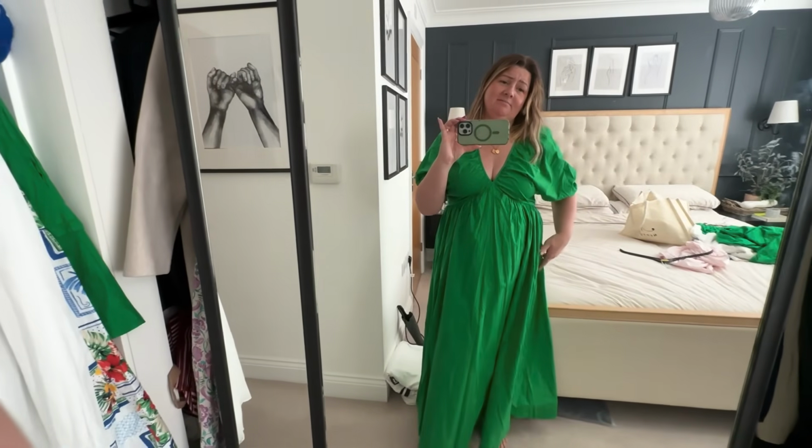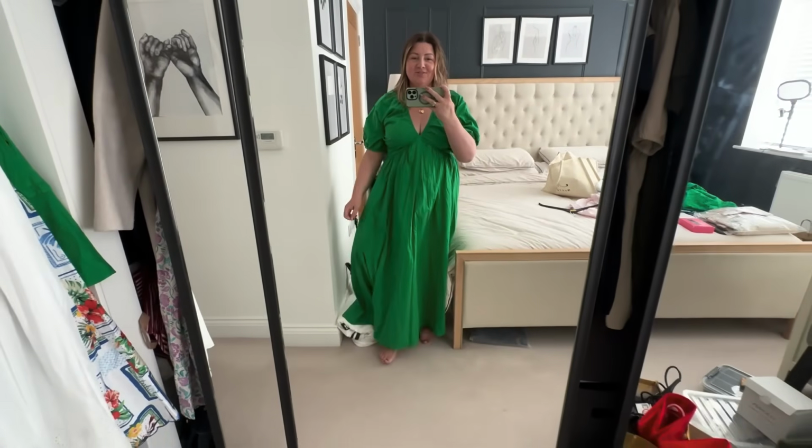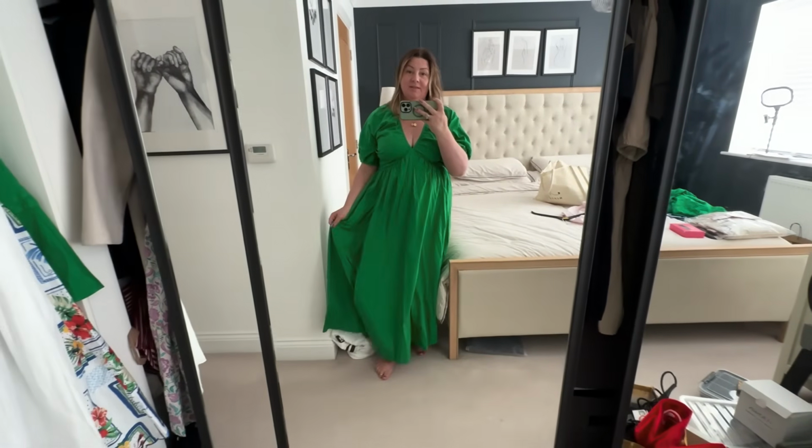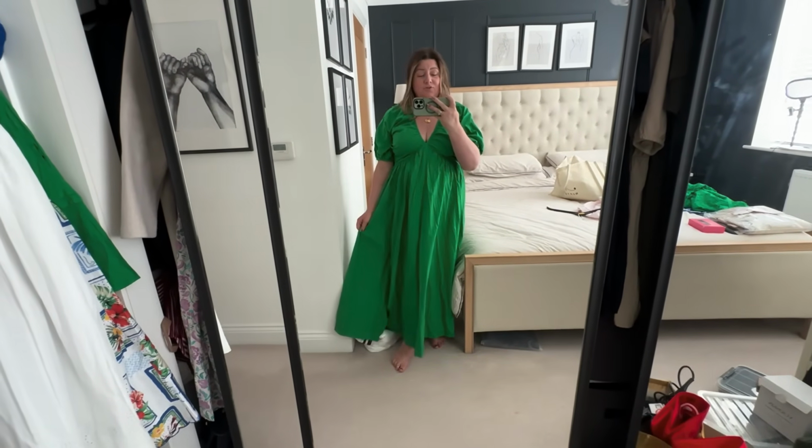But such a drama kind of dress, you know, like look at all this fabric. It's swooshy and sway and oh, it's so nice. Just not the top part. And I'm not sure I'd feel 100% confident with it being so low either, but beautiful dress, just sadly not on me.